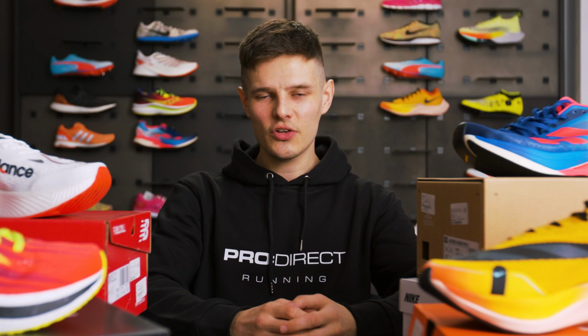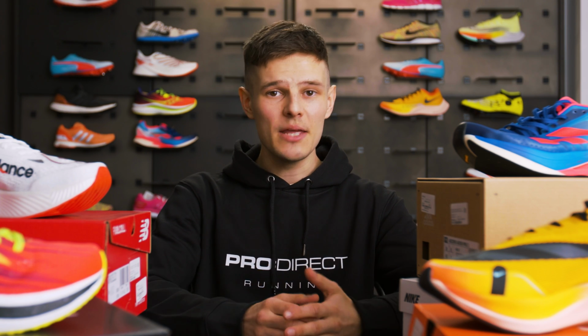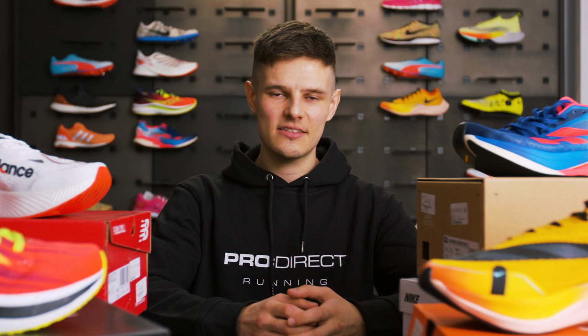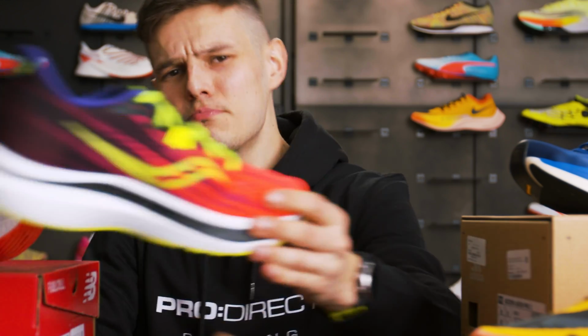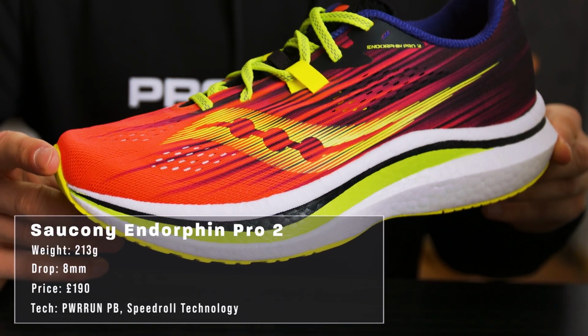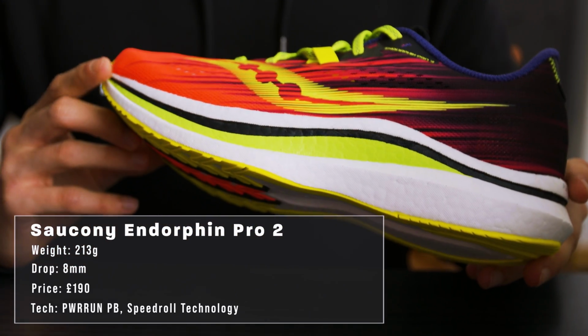The Endorphin range from Saucony took the running world by storm upon its first release. With valuable insights from Saucony elite athletes like Jared Ward, Saucony absolutely nailed a perfect formula of Power Run PB, speed roll technology and an S-curve carbon fiber plate. The Endorphin Pro 2 was mainly an upper update this time around, but with an improved fit and knockdown over its predecessor, it did nothing but enhance the overall performance of this already highly competent racing shoe.